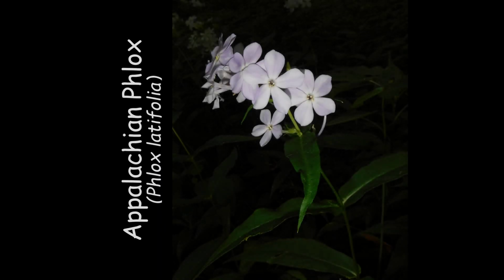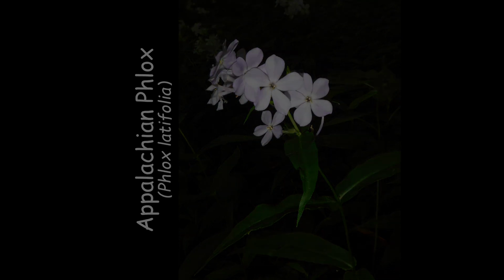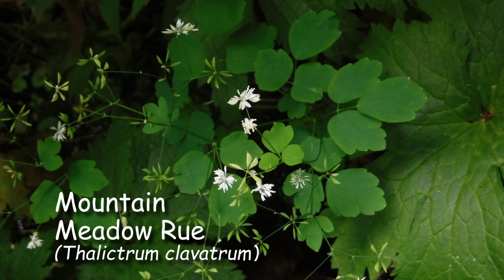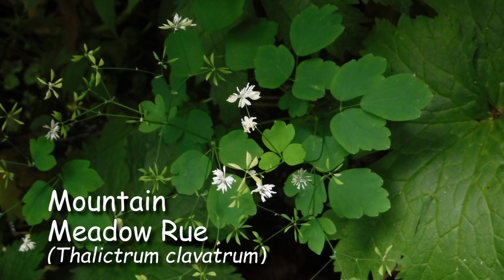I believe this is the Appalachian phlox, based on the altitude and the leaf and petal shape. Pretty as the flowers of the mountain meadow rue are, it is the soft green leaves with their graceful, gently defined lobes that I think I like most.